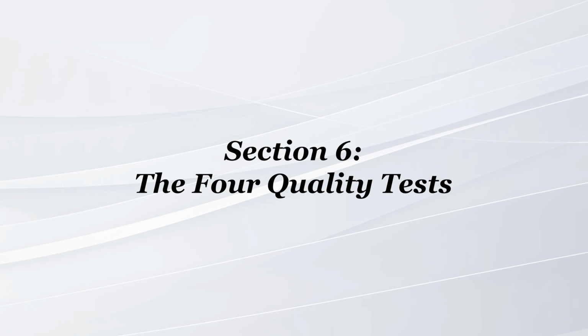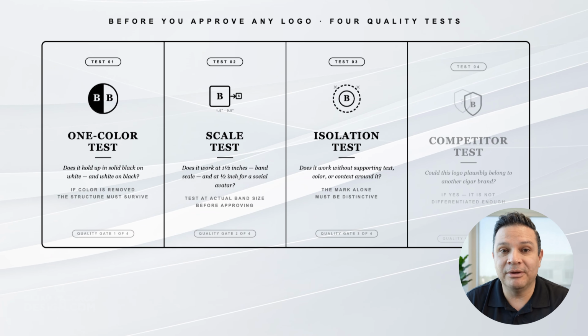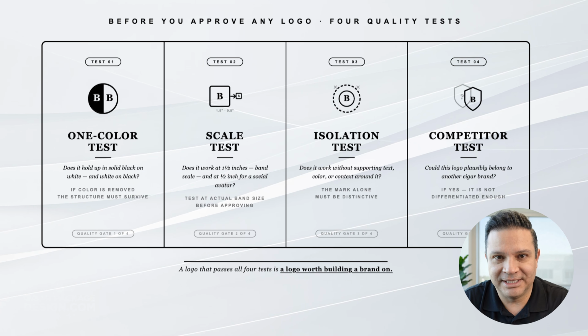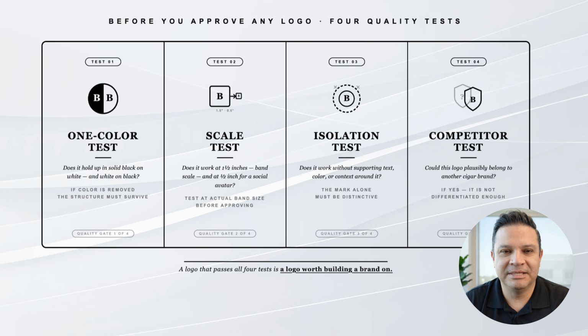Section 6. The 4 quality tests. Before you approve any logo for final use, run it through 4 tests. The 1 color test. Does it hold up in solid black on white and white on black? The scale test. Does it work at 1.5 inches, band scale, and at 1/2 inch for a social media avatar? The isolation test. Does it work without any supporting text, color, or context? And the competitor test. Could this logo plausibly belong to another cigar brand? If the answer to that last question is yes, the logo isn't differentiated enough, and it's not finished.